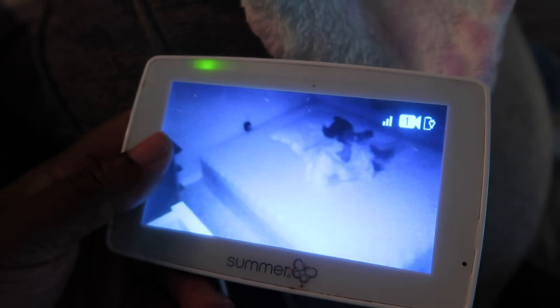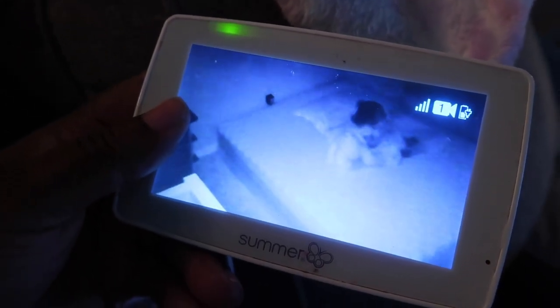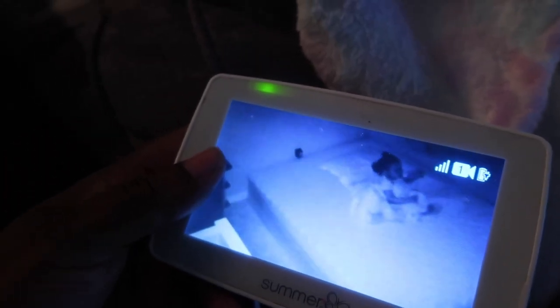Now, it's been roughly 5 minutes now, and she is laying in the bed. This is weird. We did not cover the plug. Gonna have to probably request a new one. But so far, she's laying in the bed.